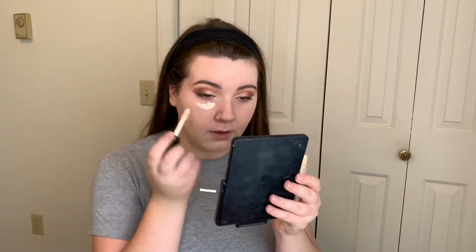Okay, so I went and wet my sponge, so I'm just going to go ahead and go over this just to make sure there's no brush strokes or anything like that, and just to blend it in a little bit more. So then I'm going to be using the e.l.f. 16-Hour Wear Camo Concealer in the shade Fair Warm. I'm just going to use a little bit of this. This is super thick, so you don't need a lot.